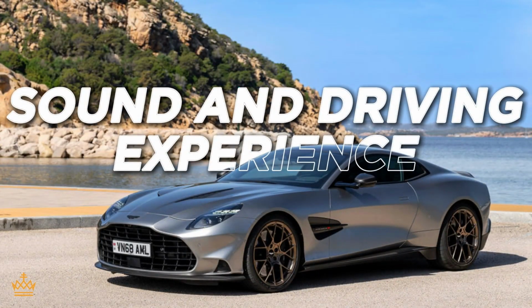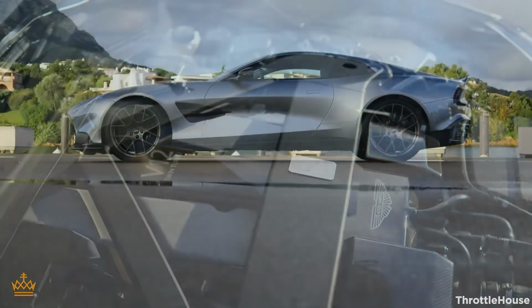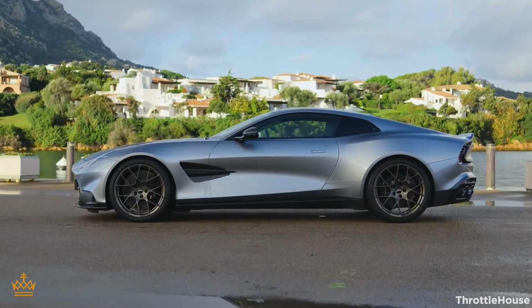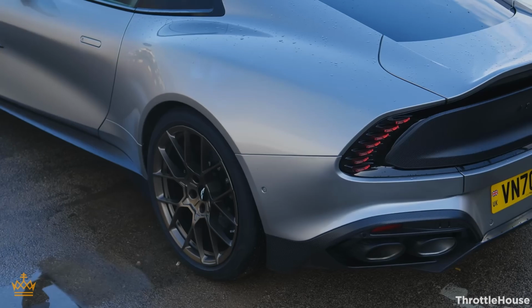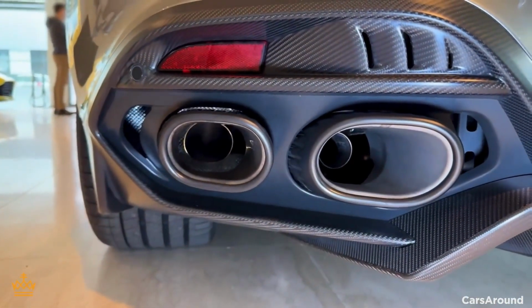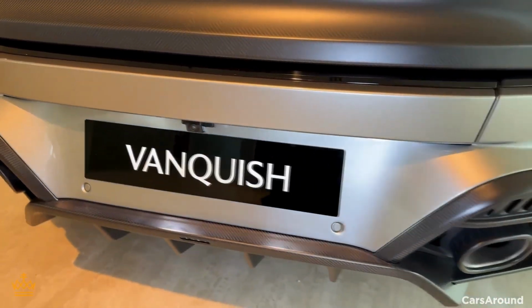Sound and driving experience. When it comes to sound and driving experience, the turbocharged V12 engine has a refined audio profile that sets it apart from its competitors. Instead of being aggressively loud, it offers a more polished, sophisticated tone that complements its Grand Tourer identity. While it may not scream like a naturally aspirated engine, it still delivers a deep, satisfying growl that lets you know it's packing serious power.